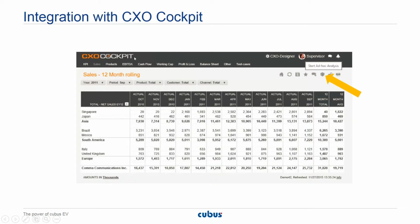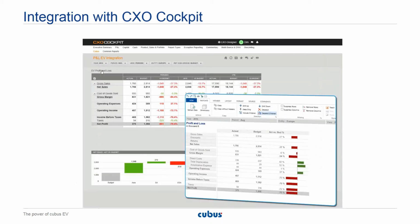What will happen is that on your CXO Cockpit screen, there will be a new icon with a tooltip that says Start Ad-hoc Analysis. So what you will be able to do is click on this one, and then EV will open up and provide you the exact same view, with the exact same point of view, with the exact same elements that the OLAP database elements provide. And that could look like this. So this is another CXO Cockpit screen. And if we look at these elements here, you get exactly the same elements in this EV view.